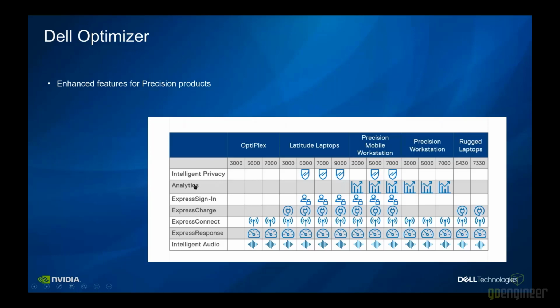Now, one of the most important things that is only available on the Precision Workstation is the analytics section. And this is really important because it does a couple of things. Number one, it allows you to build custom profiles to optimize the workstation based on your exact software and the way you use it. The way it works is you turn on the optimizer feature and you do your normal day-to-day tasks, and the optimizer is constantly measuring and analyzing the demands on the system, and then it will tweak various internal settings on the computer to give you maximum performance.